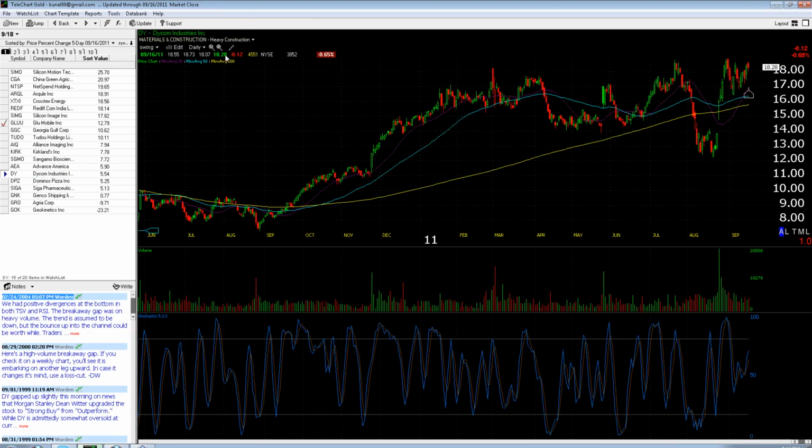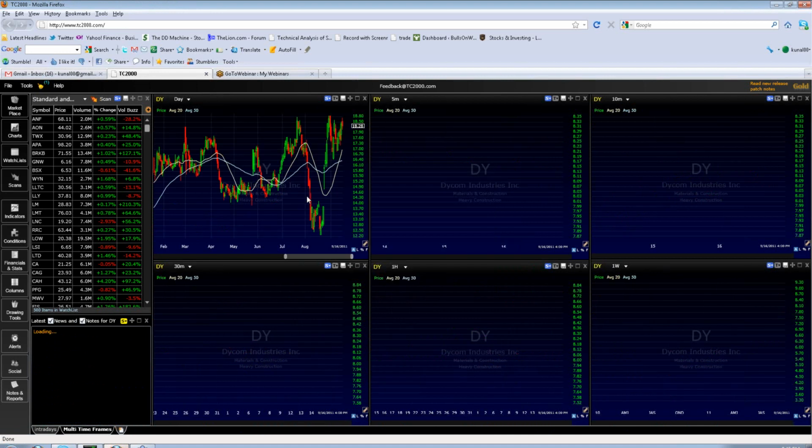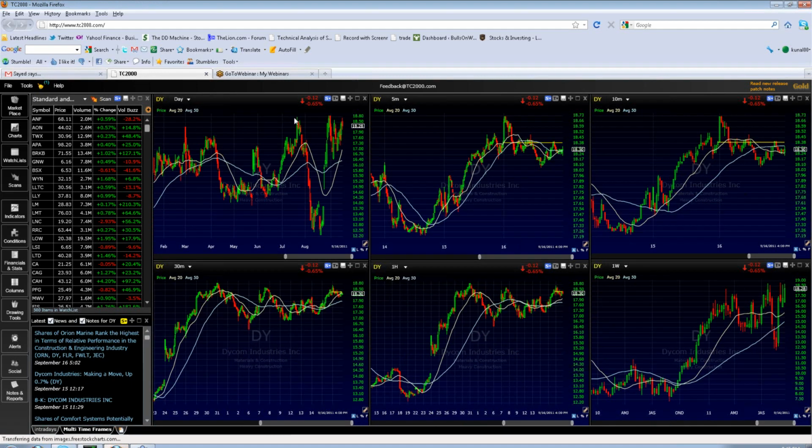DY, I took this one off the Z-Man's blog too. There are not that many good 52-week high breakouts, so we're almost there on this bad boy. It looks like about 1880. 1880 is the mark.